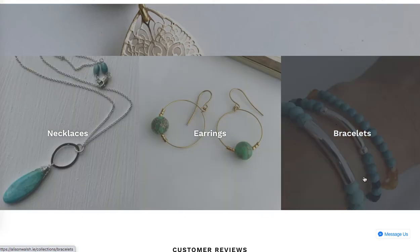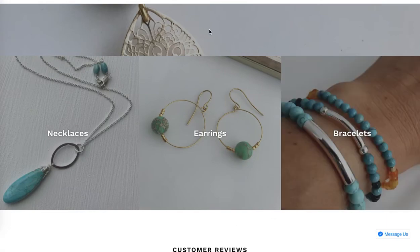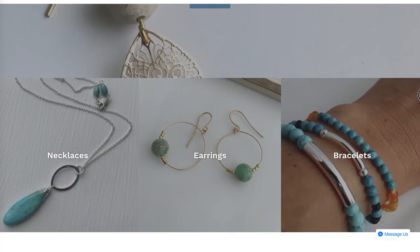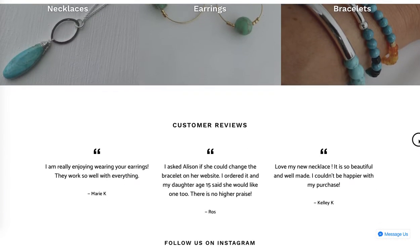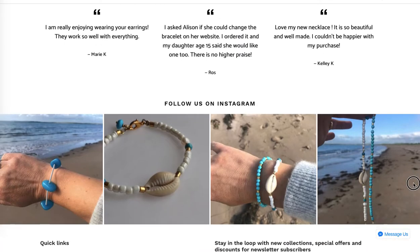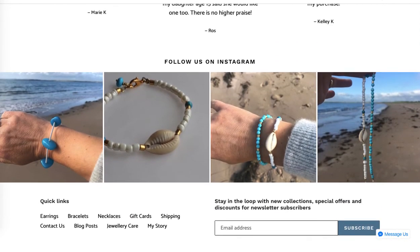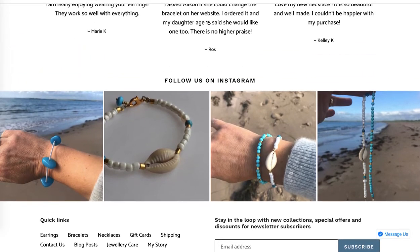Necklaces, earrings, bracelets. I love that those images are straight after the hero image. There's no gap. It's very contemporary, modern layout. I love it. Okay, customer reviews, follow us on Instagram. Remember to add more content here, although the Instagram feed looks perfect, looks really nice.